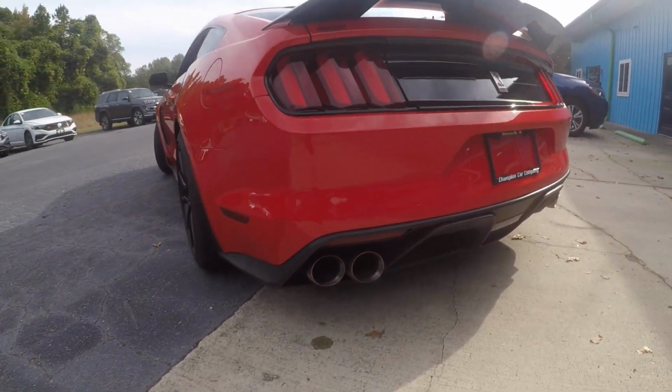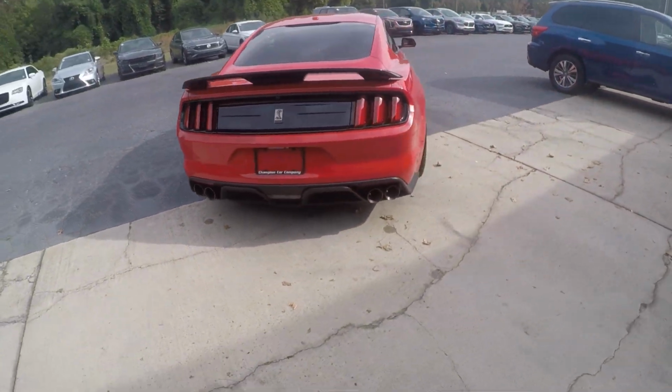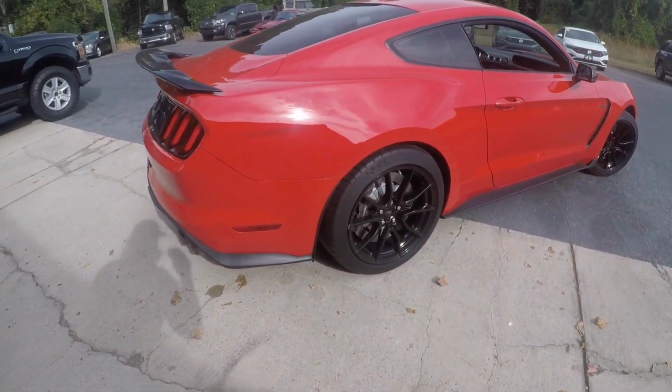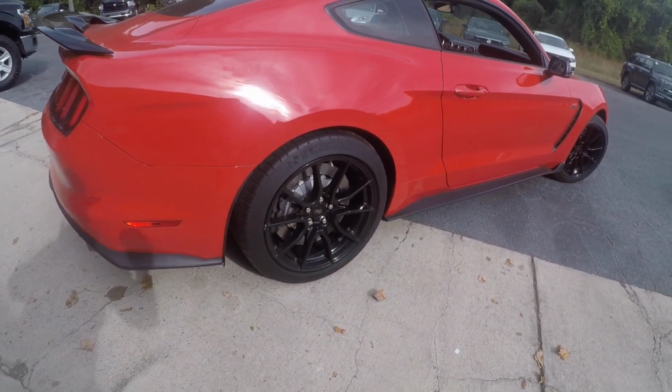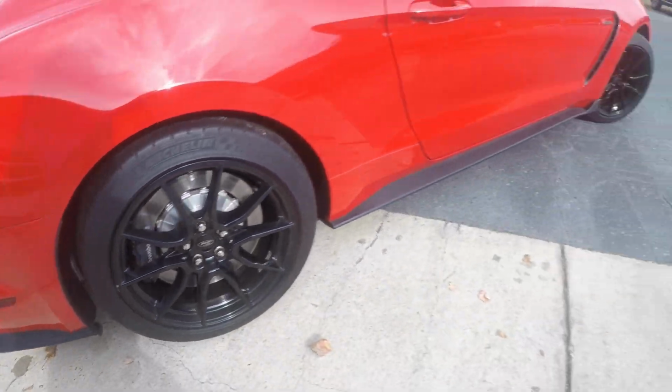It's got the active exhaust on it. Right now it's in the quiet mode, but it's absolutely amazing because if you're just cruising around town, you can put that bad boy in quiet mode. You don't got to worry about disturbing the neighbors or police officers or anything like that. Brembo brakes front and rear.